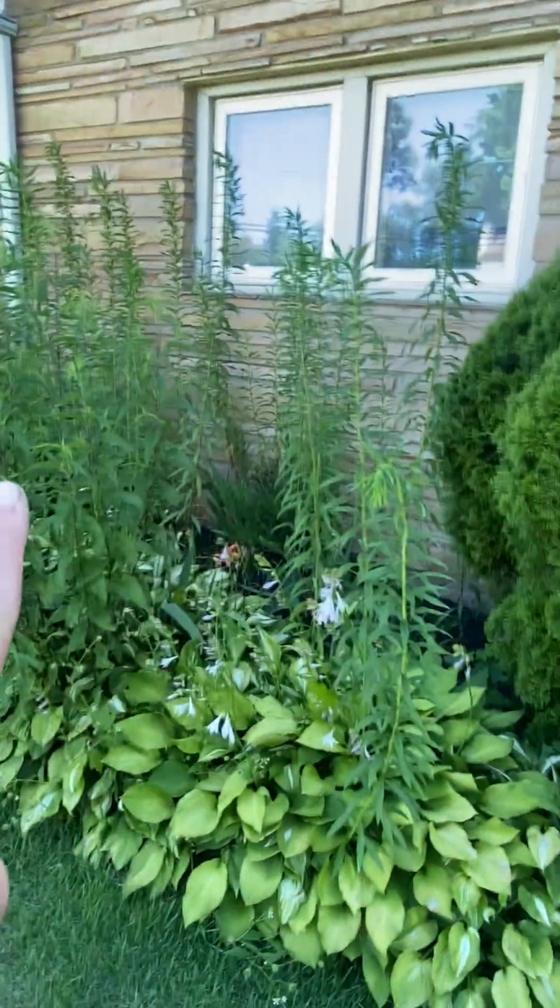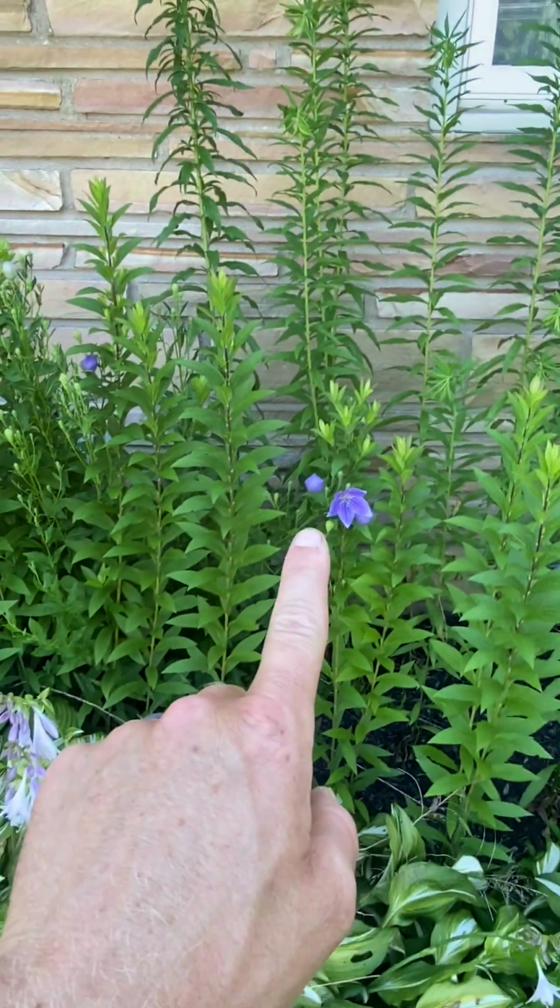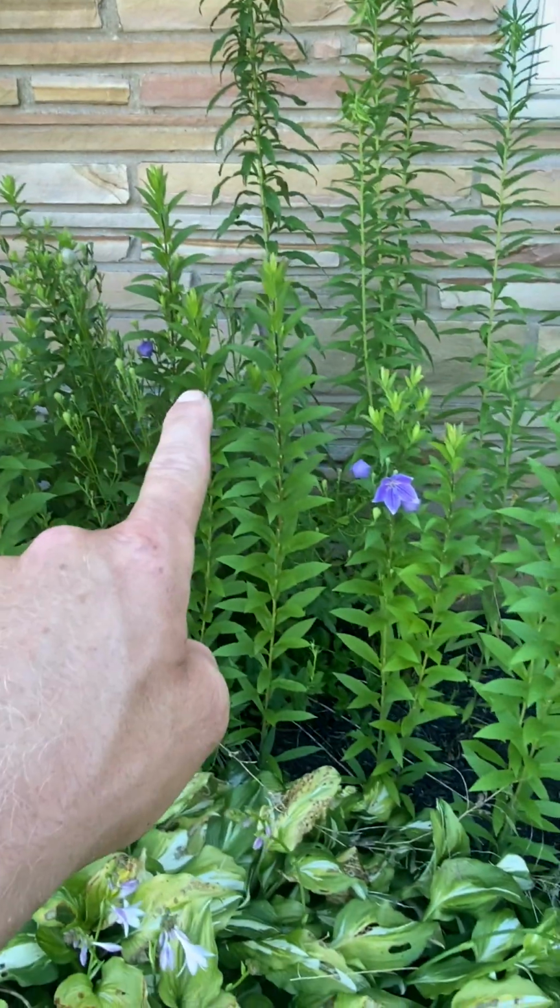All right, and then in the front here, so we've got hostas we're going to leave. All the grass and weeds that are growing up, we're going to pull out of here. All these tall things are weeds, we want to pull them all out. Again, the hostas will stay. If you notice this purple plant, you might notice a couple of them budding. Any of those we want to keep. Everything else can come out. Clean up the beds, mulch it.